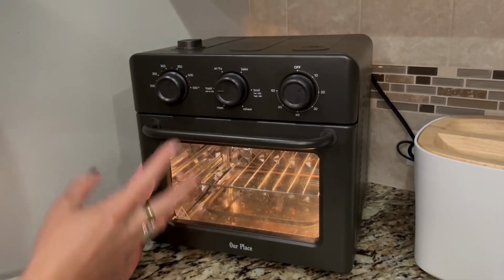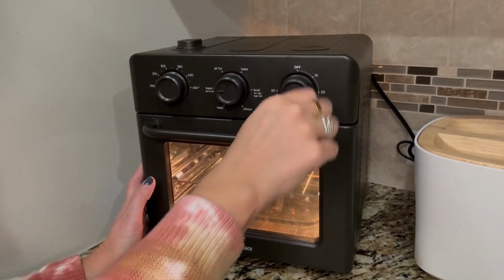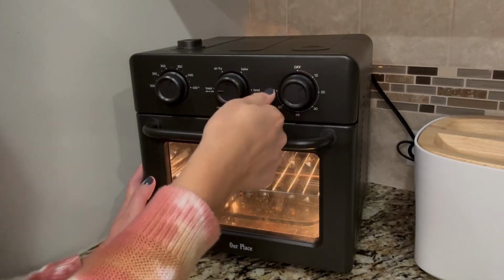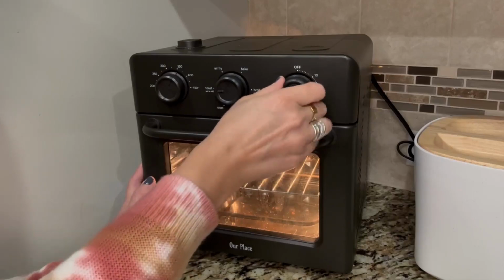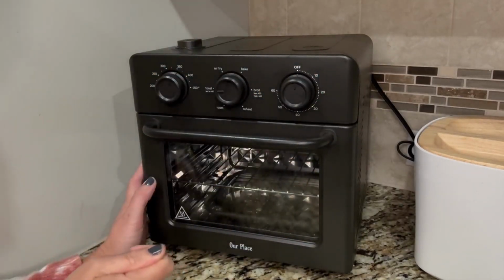With 12 liters of capacity, the Wonder Oven easily fits 4.5 pound chickens, 9 pizzas, 4 slices of toast, or a pound of fries. But what sets it apart from other air fryers is the steam infusion system, ensuring a crispy outside and moist inside.